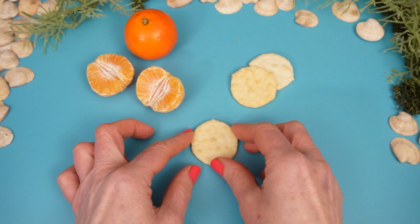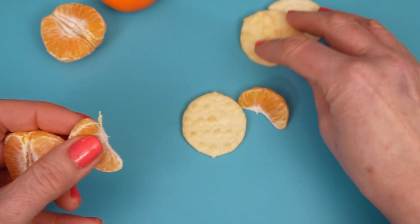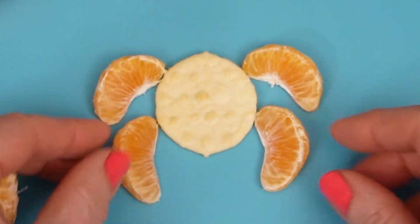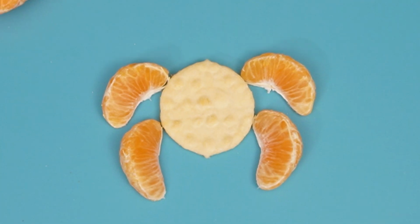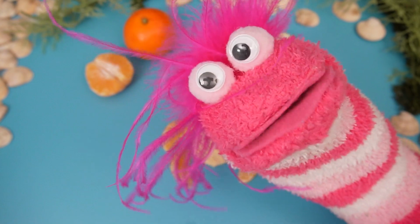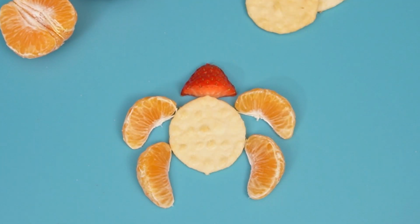Right. Now, we need to give him some flippers, so we can use some pieces of orange. If we break these up, and we can put them like that, move those way. One on that side, and one down here, and one over here. So our turtle has 1, 2, 3, 4 flippers. Now let's see, he also needs a head. Can we use a strawberry? That's my favorite. Of course, Phoebe, I have one right here. Let's just place it there. And our turtle has a head.